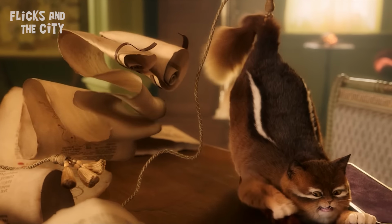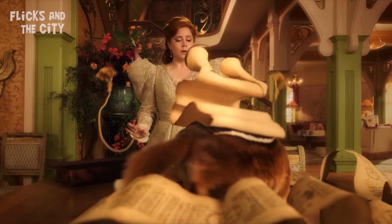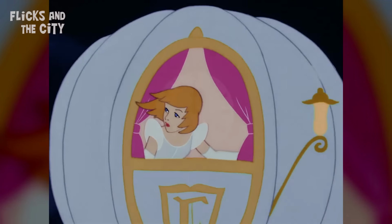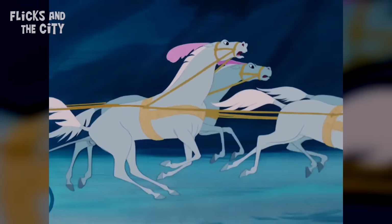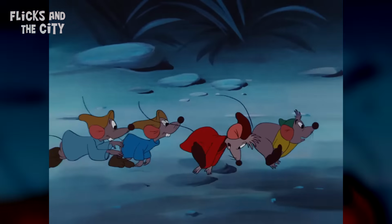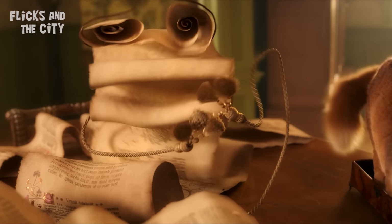"That's where I live." When the scroll reveals that at midnight Giselle's spell will become permanent, it's a twist on the plot of Cinderella where, instead, the fairy godmother's magic disappears on the stroke of midnight. It's pretty on the nose, but it's a classic.